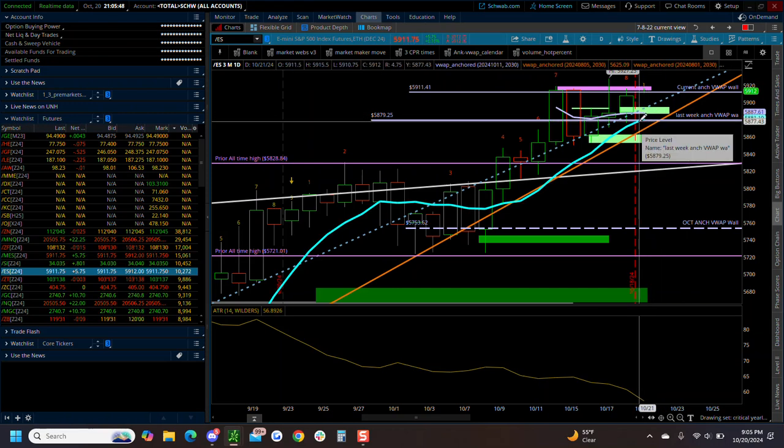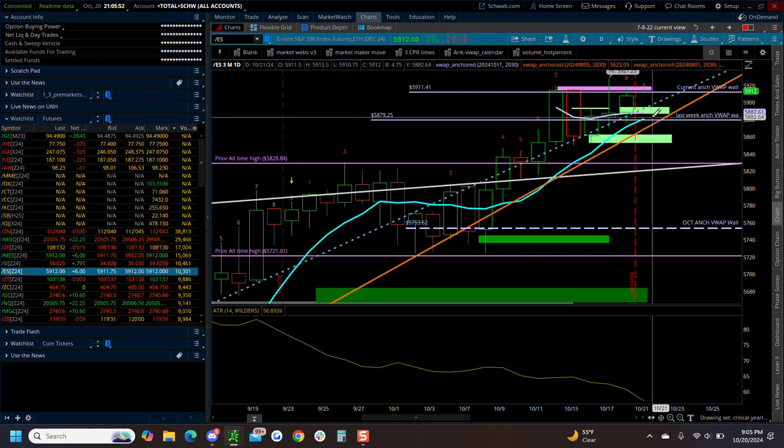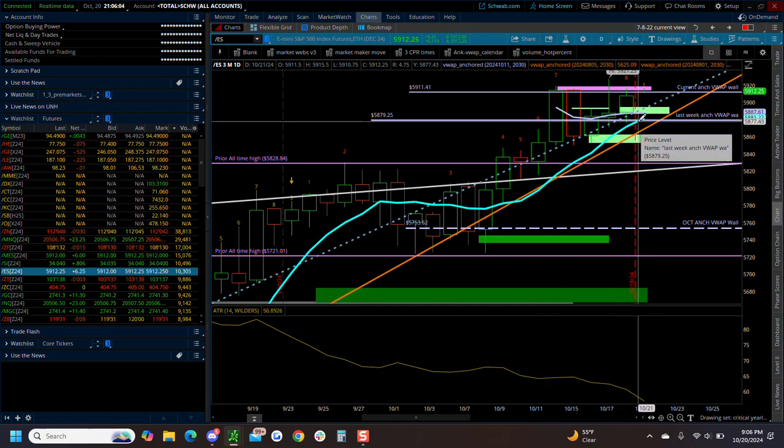So very easily we could be coming back down, testing our 8 EMA early on this week, and that would be right below a fair value gap later this week. So be very mindful of that. That'd be a critical backtest of the 8 EMA, 8 SMA. Okay, so heads up on that.